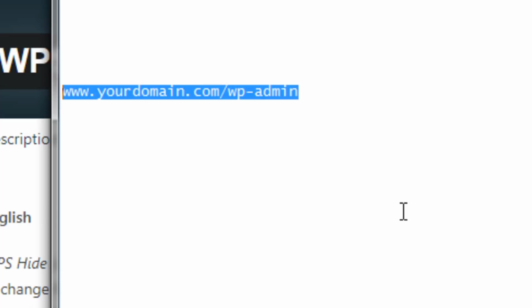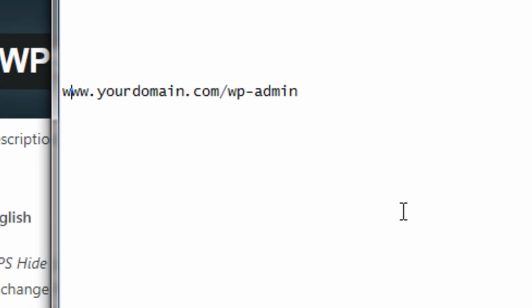Now, because most of these systems are bots and not a live human being, a good way to get around this is to change the WP-admin. So instead of having WP-admin, you could have anything that you want. We don't recommend that you use your name, your website name, or anything like that, because those are common usernames that these bots will try to hack. So let's say we have a blog about scuba diving. We can say something like scuba diving, and that's it. It's as simple as that.